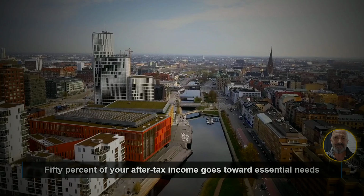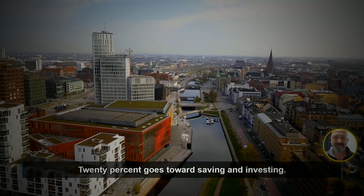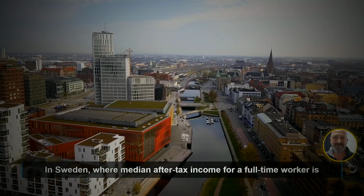In Sweden, where median after-tax income for a full-time worker is around 25,000 kronor per month, depending on profession, this would mean 5,000 kronor per month towards savings and investment. That is a meaningful amount that, invested consistently over 20 to 30 years in broadly diversified equity index funds, earning a long-term real return of around 7% annually, can compound to truly substantial wealth.